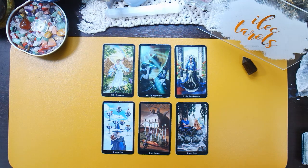And bless him. Okay, so all these cards are telling me that you are trying your best to be in control of, at the very least, your emotions. But okay, it's like this.